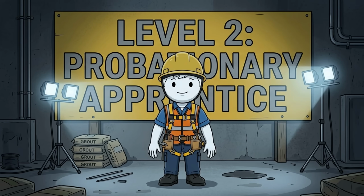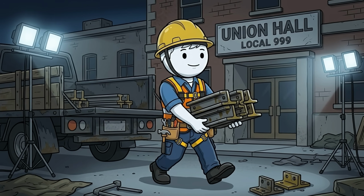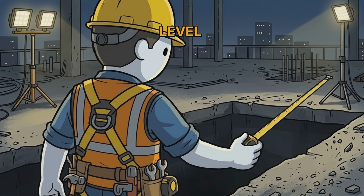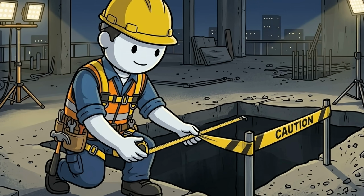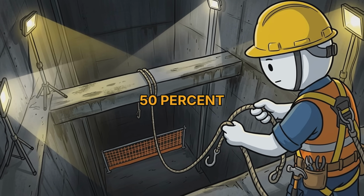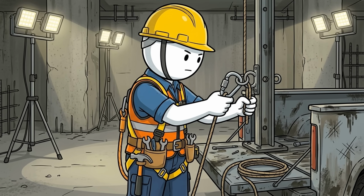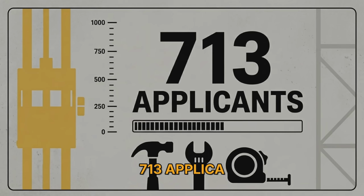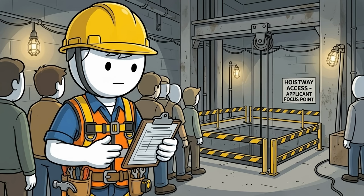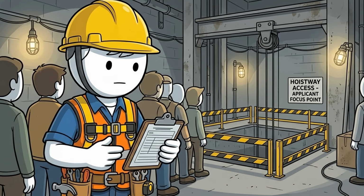Level 2. The probationary apprentice. You're 19, and now somebody pays you at 50% of a mechanic's rate. Getting here was harder than getting promoted will ever be. NW Labor Press counted 713 applicants for one Portland local in a single year. Most of them never got the call. The next year, the union capped applications at 750, and the list filled in under 2 days. You're in. You're also the lowest person on the crew.